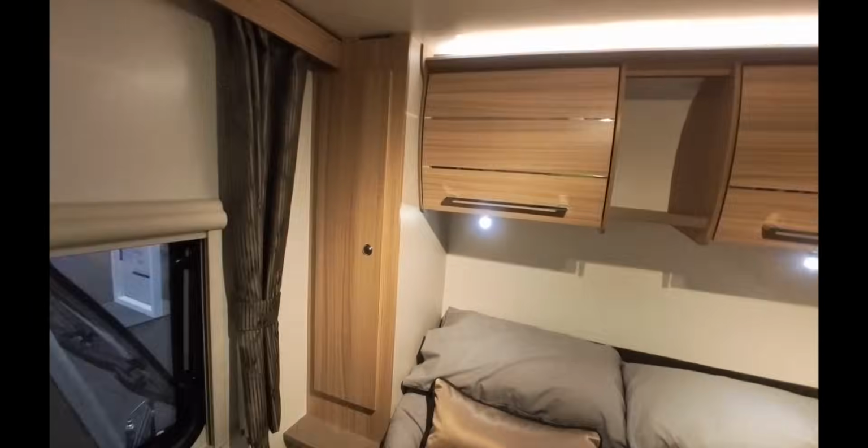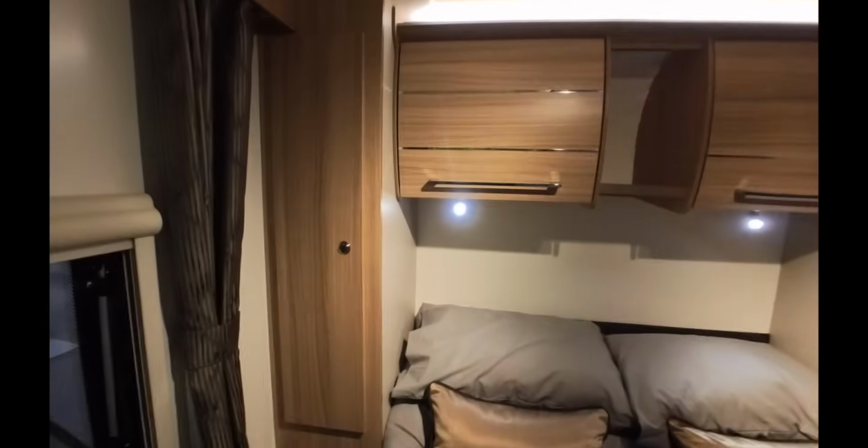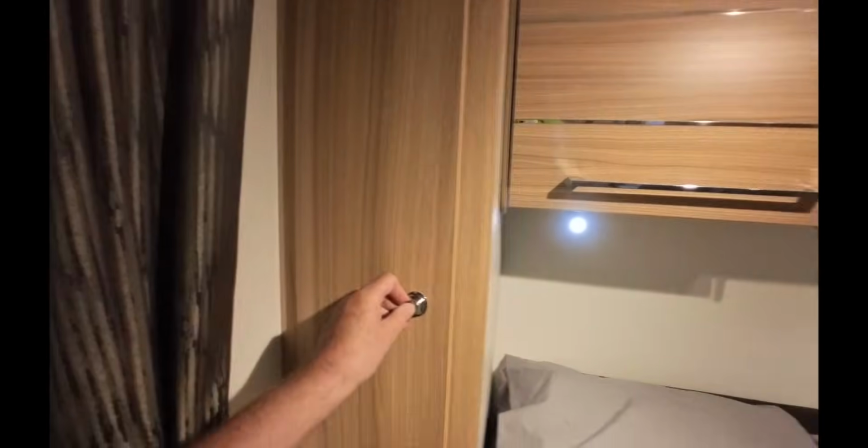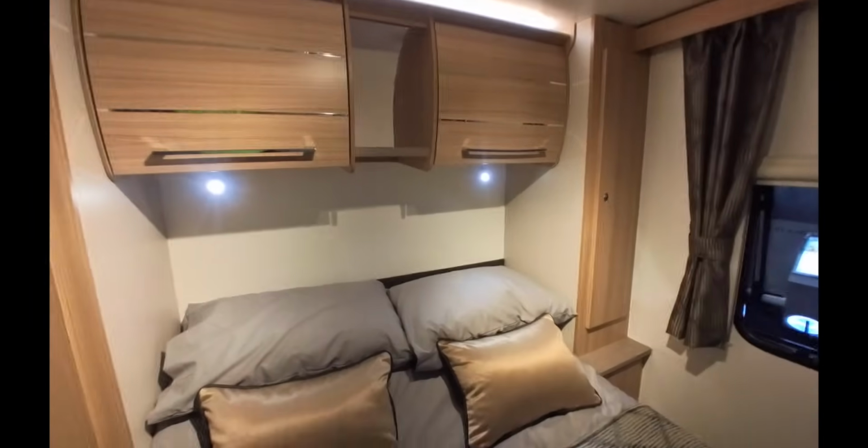So cupboards, plenty of cupboards in most caravans really, and these days most are blown air heating, which, you know, warms the caravan, but it's just not as good as Alde. But it's all about budgets and features, budgets versus features. So there you go, there's the interior of this one.